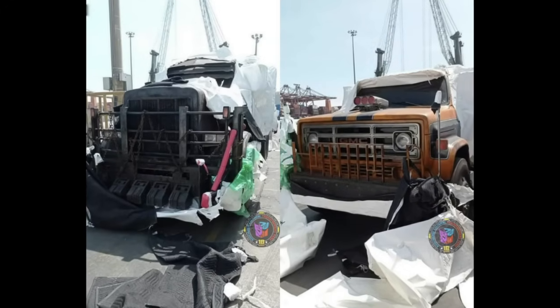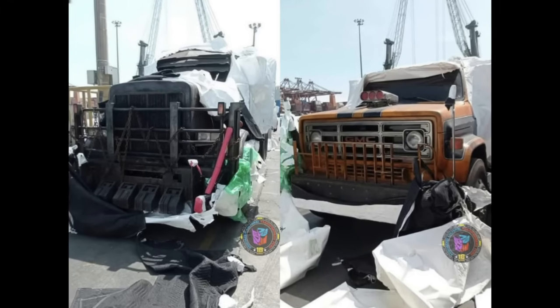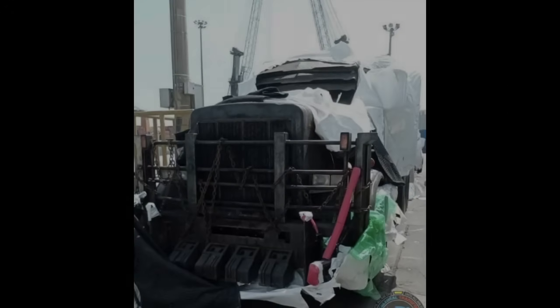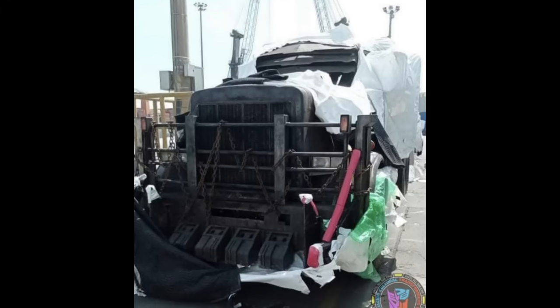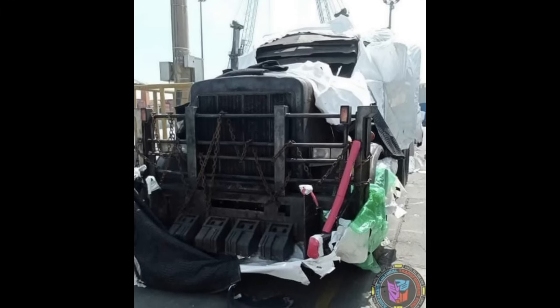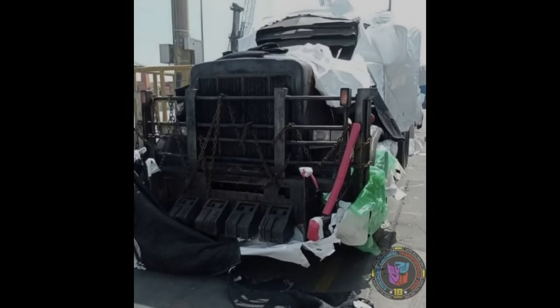Movie news. So they're moving from Quebec down to Peru now for the Rise of the Beasts, or whatever the hell it's called. And we showed off some pictures of Scourge. So the black truck has been confirmed as Scourge, or basically Nemesis Prime, I think, but they're going with the name of Scourge. But the orange truck, who is it?